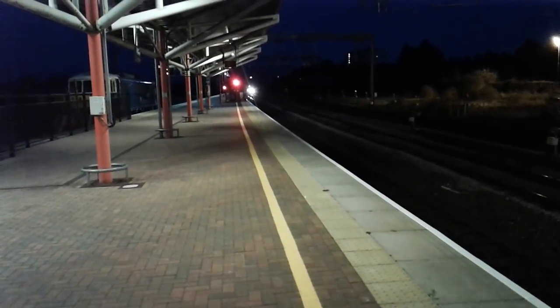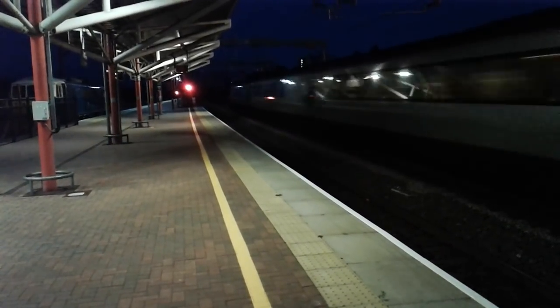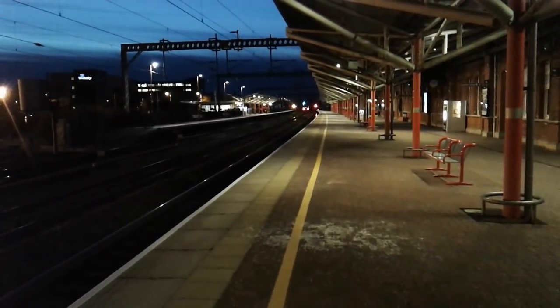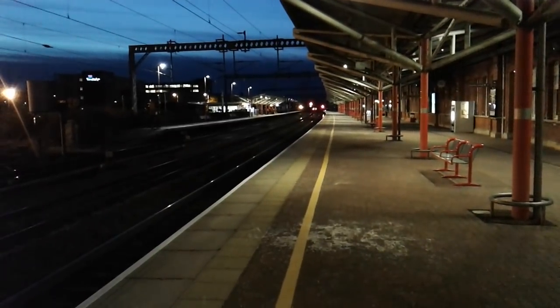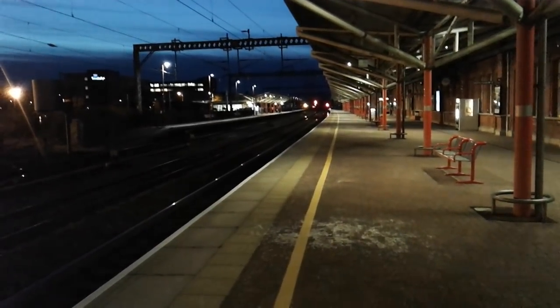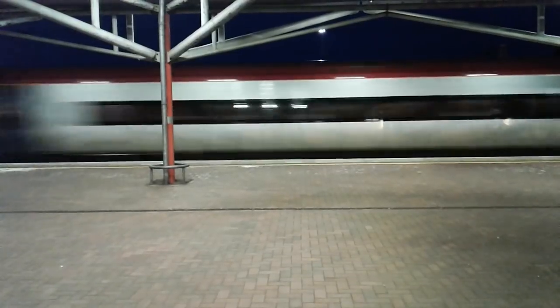Okay, the next train to pass by is a Virgin Trains 221 Super Voyager bound for Birmingham New Street. Alright, we're about to have, I presume, a Pendolino pass by bound for London Euston. Yep. I think it might be a tad late for that announcement, love. Just FYI.